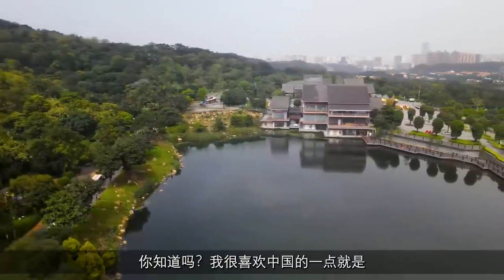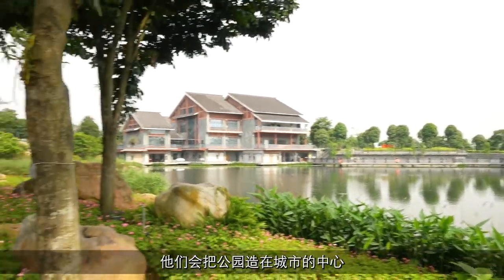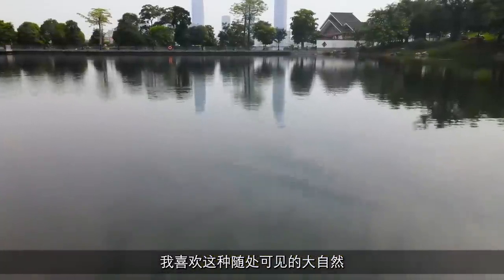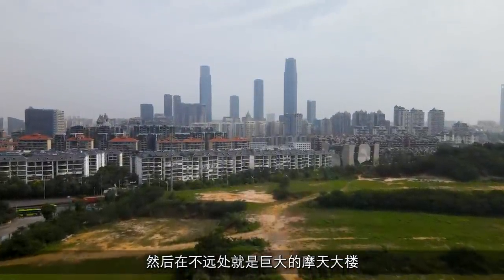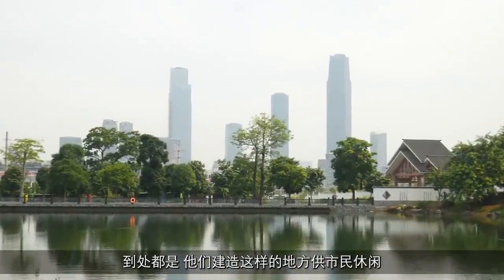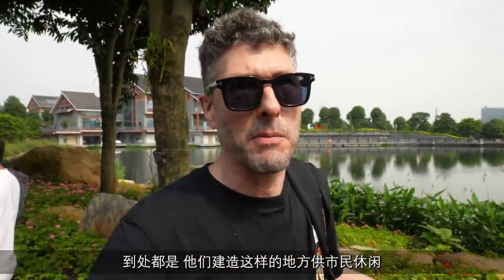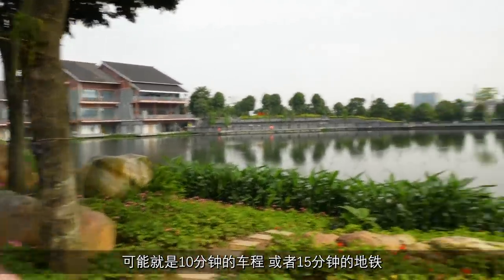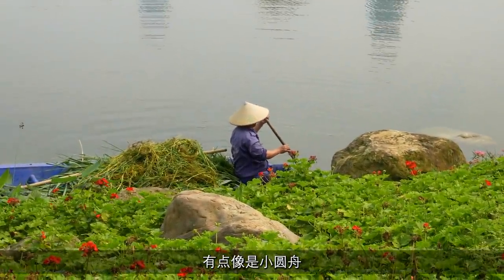You know what I really like, Ollie, about China and parks? Is that they whack them right in the middle of cities. Look, I just love that vibe where you've got all this nature, and then right in the background you've got these massive city skyscrapers. They do this so much. Everywhere they make these lovely areas for the city people to come in, and it's literally 10 minutes drive or 15 minutes on the metro.